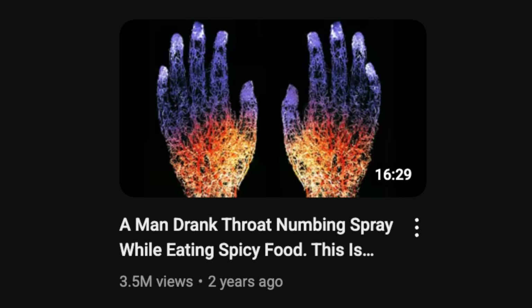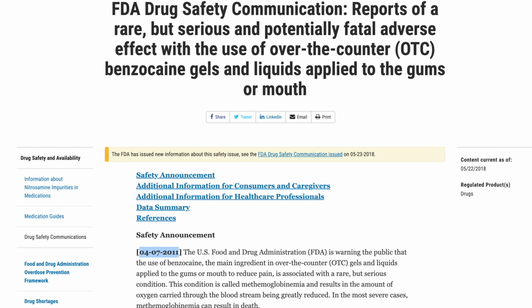But more commonly now, adult stores sell throat-numbing spray. These will have different formulations, so sometimes they won't have benzocaine in them, but there will be some that do have benzocaine. I did mention this very indirectly in the Chubby Emu video. Because benzocaine is a topical anesthetic, there could be misuse in other sensitive parts of the body.